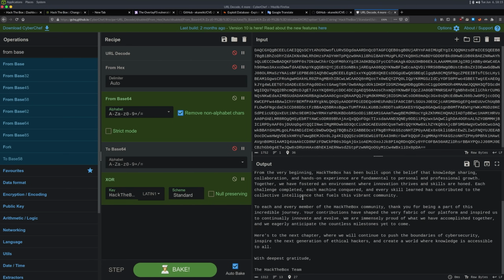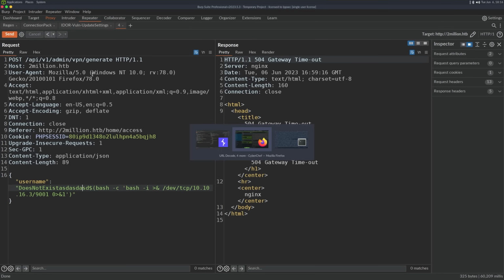When I was doing this machine, I had 2 things in the background of my head. I wonder if the invite code could be done through type confusion. And I'm also wondering, like the username parameter requires only alphabetical, could we skip the whole IDOR vulnerability, upgrading ourselves to administrator, if we just put the code execution in our username and then generate a VPN cert?